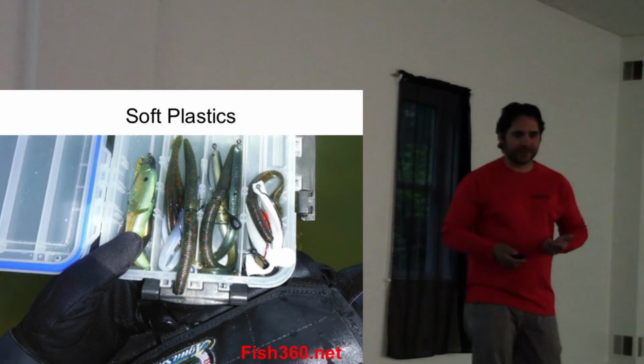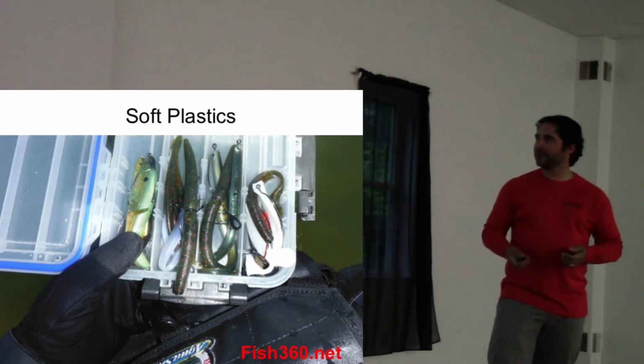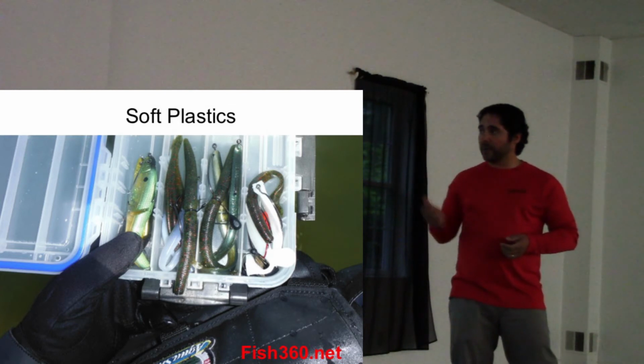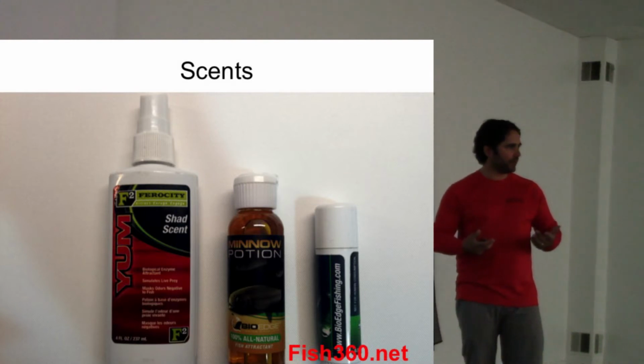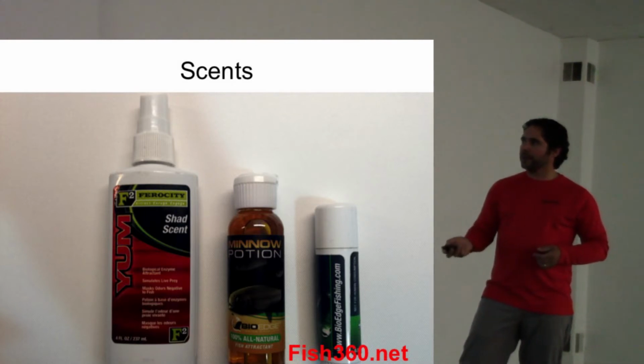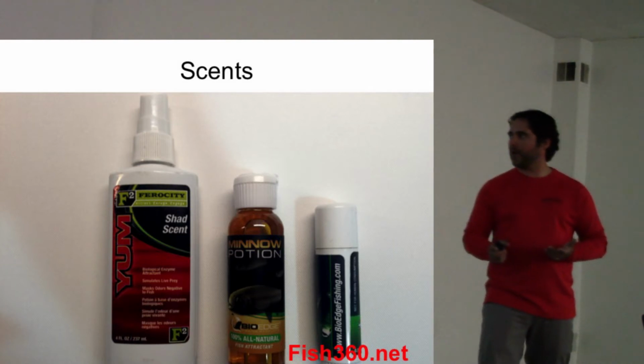The thing with soft plastics is they don't smell fishy. Right? You open up the box, they smell like petroleum, or they smell like different smells. I use scents quite a bit, primarily just to hide the natural smells. Even though I take a shower, I still smell to a fish, right? Oops. You can use a spray, quick ad hoc application.